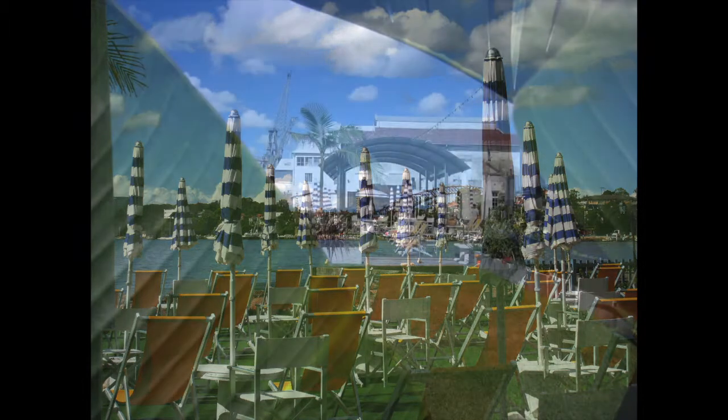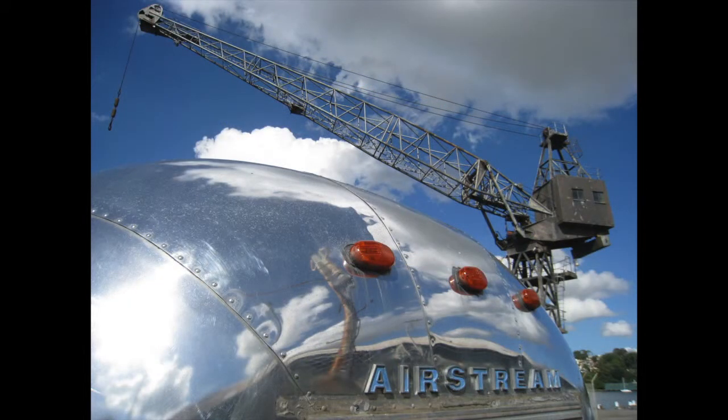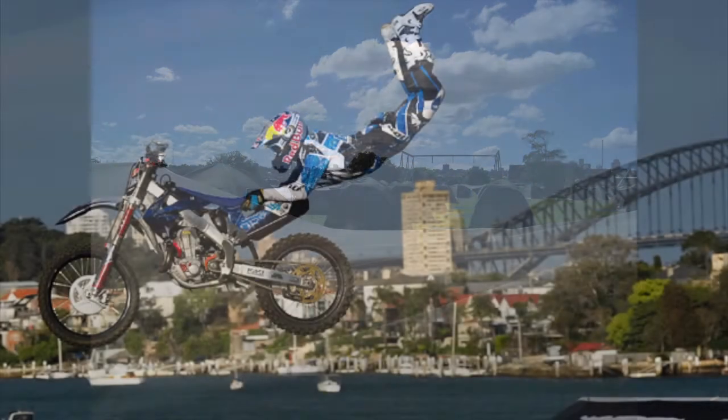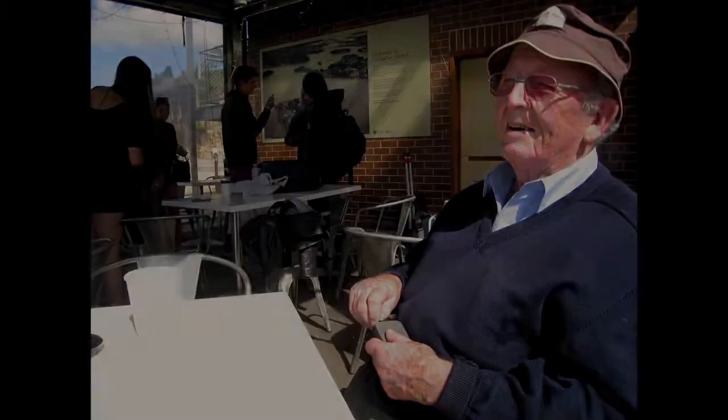But I also realise that they've got to do something like that to keep the place going, because it's supposed to be self-servicing now, and the government did pour quite a lot of money in, but they've had a couple of flops with these events apparently.